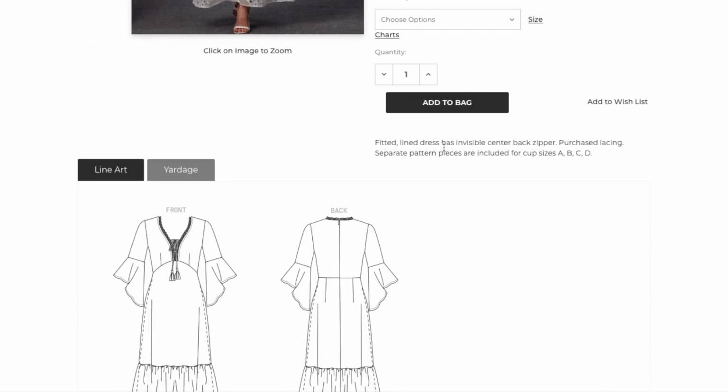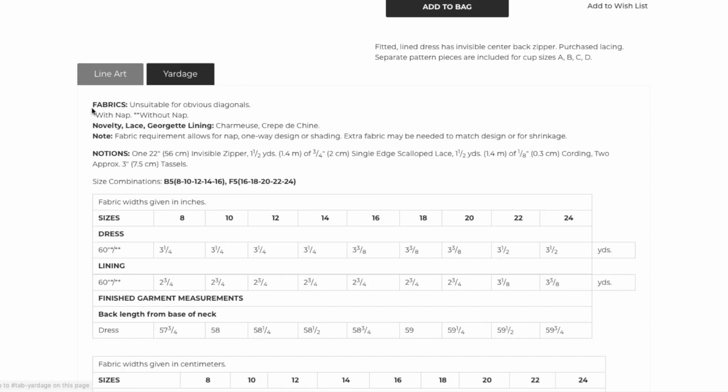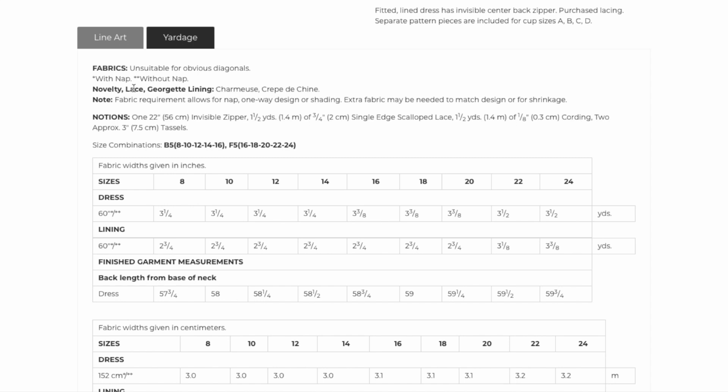All right, fitted lined dress has invisible center back zipper, purchase lacing, separate pattern pieces for the cup sizes, which is really nice. And then novelty lace, georgette lining, charmeuse, and crepe de chine also for the lining. Oh, wait, I guess this means this part here is for the outer fabric options. They're not supposed to be bolded. And then the lining is these options. Okay, they need your invisible zipper. You need single edge scalloped lace, cording, and then two tassels.